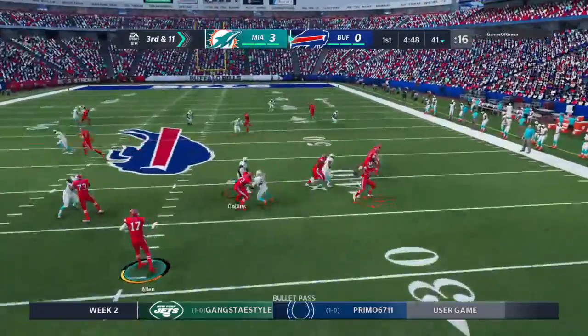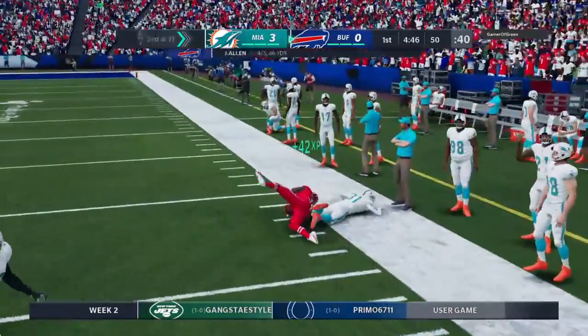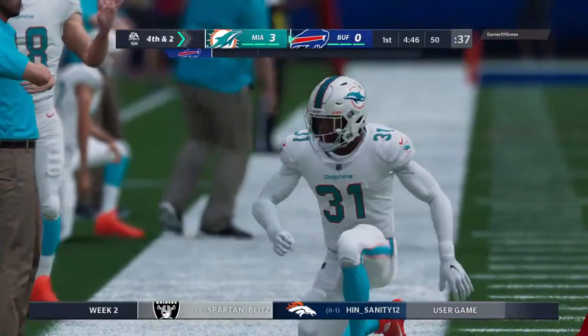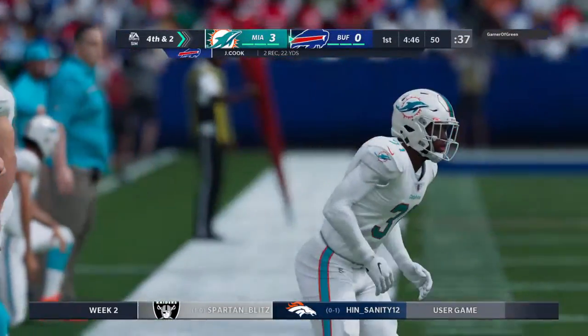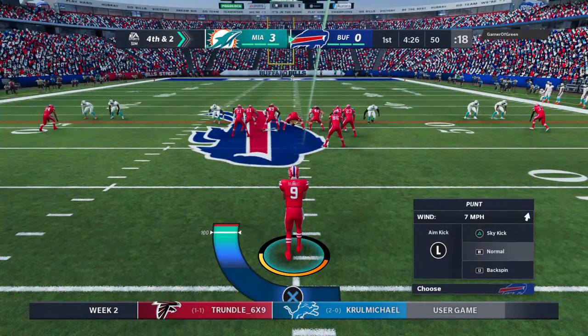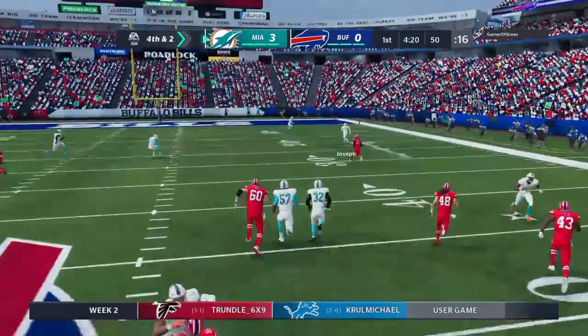On 3rd down, Allen. Now they set up the screen. That's complete, and he goes out of bounds. It looks like right at the 50. The screen does get him 9, but it also brings up a 4th down. They dialed up the screen pass on 3rd down, and for a second it looked like it was all going to come together, and they had a chance to pick up a first down, but the defense got there and finished it off.